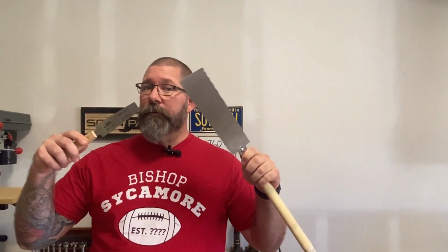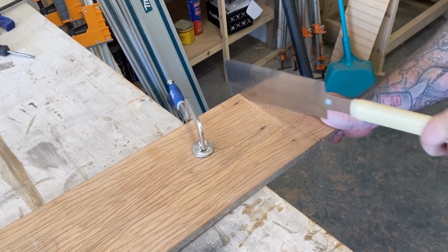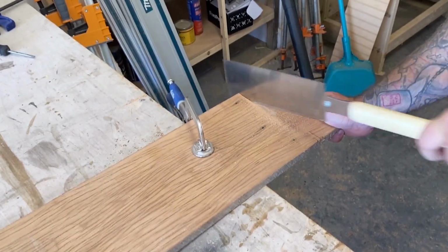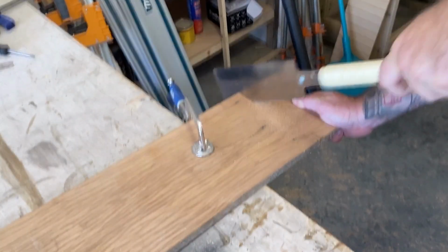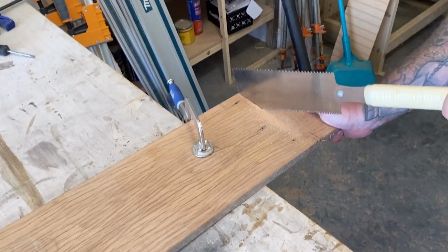Next comes a two-for-one, these Japanese pull saws, which, if you've watched many woodworking product reviews on YouTube, this handy tool has probably come up. I love this saw. With a pull saw, the cut comes on the pull instead of on the push, which makes cutting by hand so much easier. Because you're cutting on the pull, it requires much less energy and leaves a nice, clean cut with little effort.